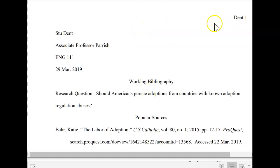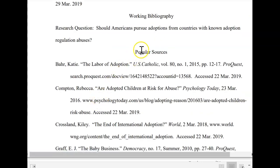Again, the top part of this will be the same as we've seen before. The page number inserted up here. And on the first page, your name, my name, the course, the date. Then you center the working bibliography, and then comes the research question. So here, the research question for these sources is: should Americans pursue adoptions from countries with known adoption regulation abuses? All right. Now, here are the popular sources.